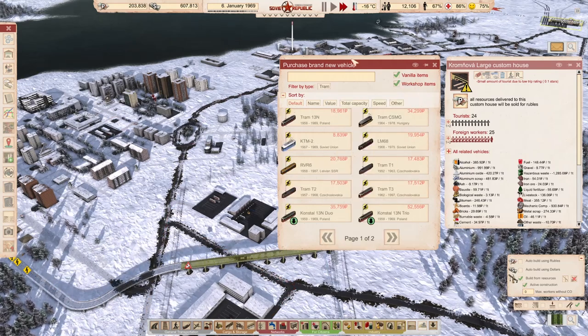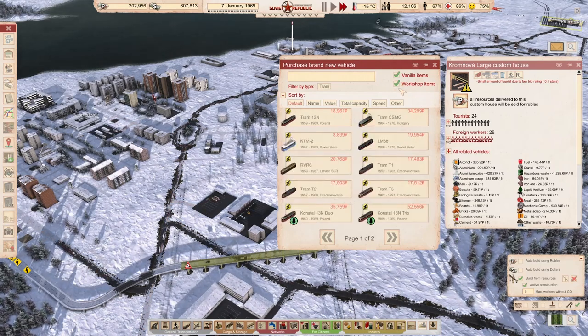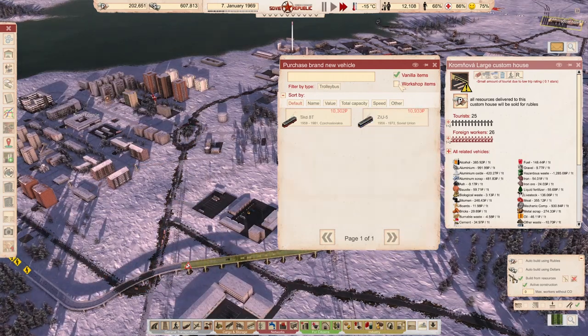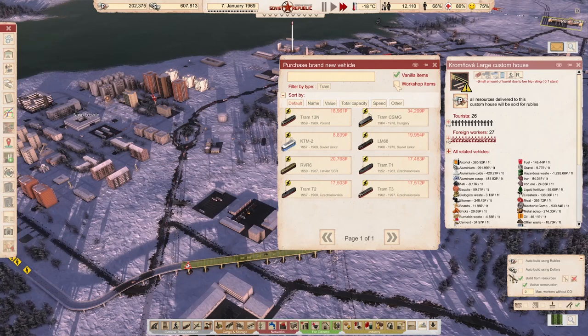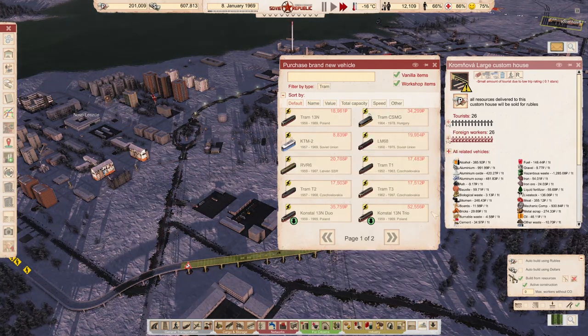So Pickle Babushka said KT-8D, I'm gonna go for vanilla. Okay, no, vanilla, KT, looks like, wait, what? Vanilla items, why trolley buses? No, wait, right, yeah, okay, trams. This is vanilla, KTM2, KTMD. I don't have this one. I think I have to wait, or unless it's in a workshop. I'm still gonna go for the mods as well.